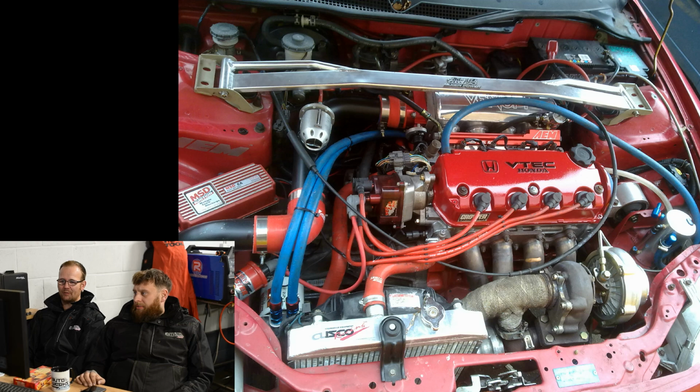Parts-wise, I can see straight off the bat we've got a Cusco radiator, MSD standalone ignition system. Oh, MSD, yeah. The Venom plenum intake. A custom 70mm throttle body. Crower cam. HKS sequential dump valve. Mugen power strut brace. That's something that must be rare now. Must be like rocking horse poo, as they say. I've not seen them anywhere. It's not something I've gone looking for.